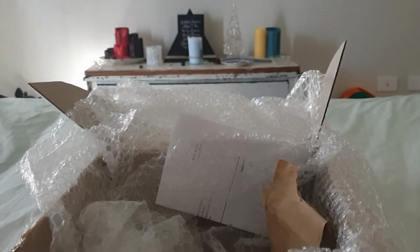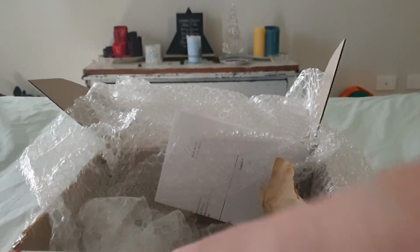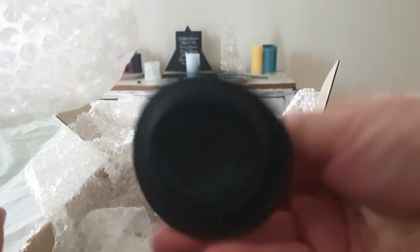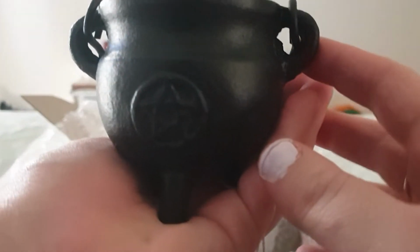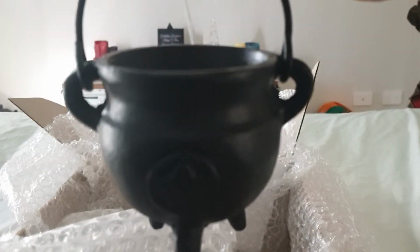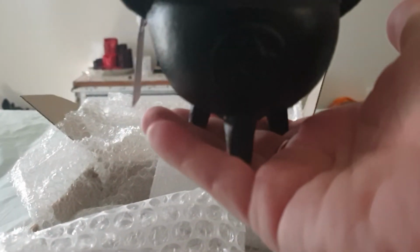And this is the thing I've been waiting for. I'm just going to open it up. Maybe I should have undone that first. But this is my mini cauldron. It's cast iron. It's got the pentagram. Cannot wait to be doing spell work in this. It is so adorable. What's the price? It's just too cute. It's gonna go right on my altar after I cleanse it.